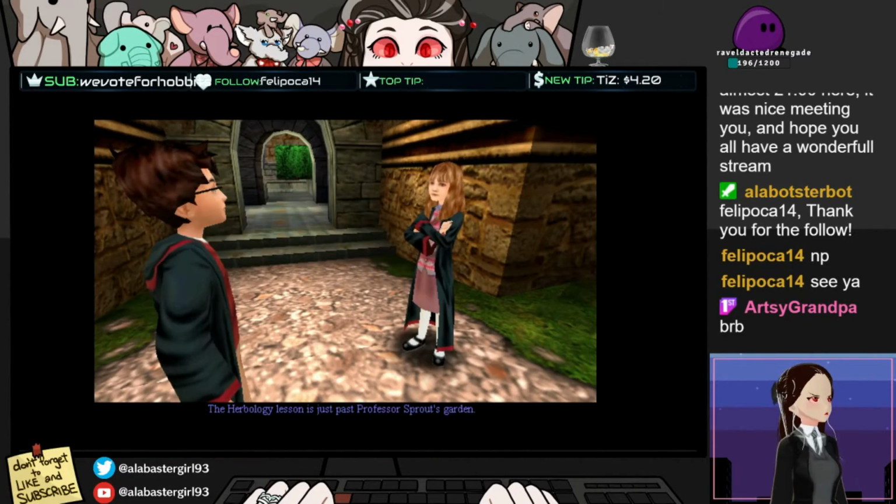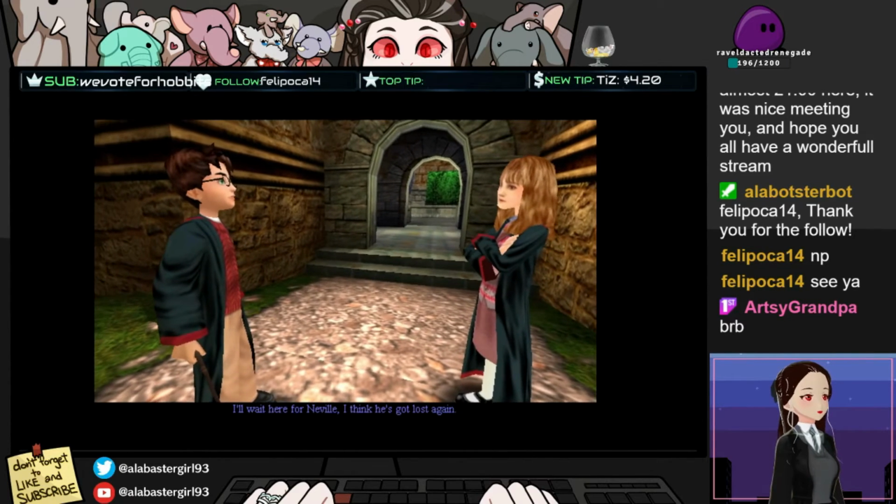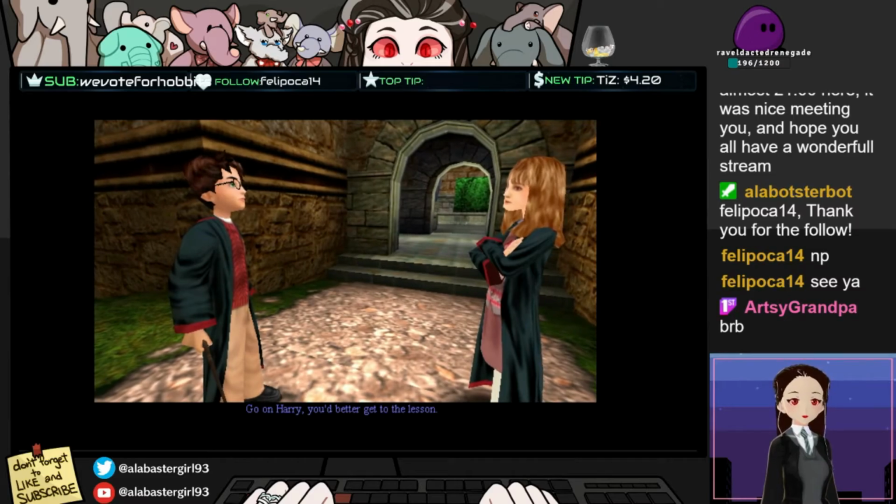The herbology lesson is just past Professor Sprout's garden. I'll wait here for Neville. I think he's got lost again. Go on, Harry. You better get to the lesson.